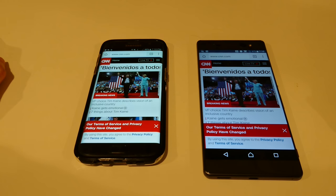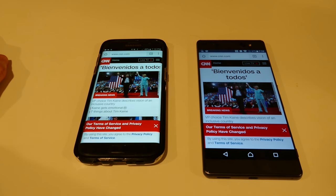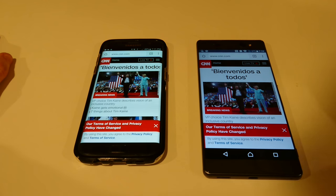I mean, overall, I think it's kind of hard to call a definite winner. So I think that in itself is a win for the XA Ultra.